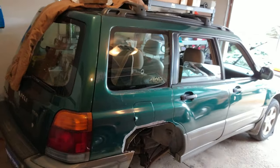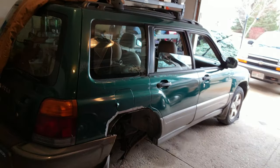It's update time. I know it's been a while since my last upload, so I thought I'd let you know what's going on. Behind me is the most recent addition to my project fleet. It's a 1999 Subaru Forester. I am fixing the rust.